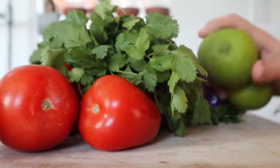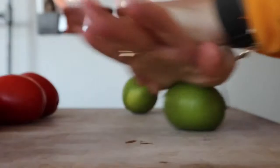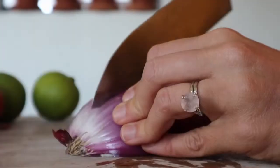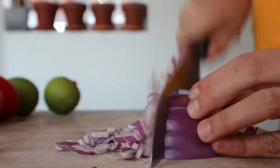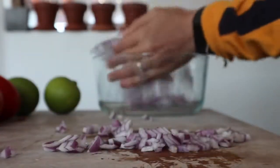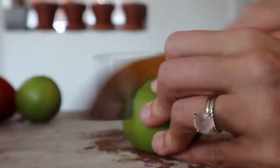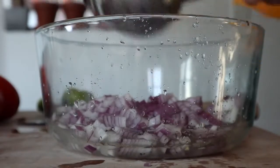This is a recipe from my saucy book, but I will quickly show you guys how to make it. You just want to dice up 1 red onion, and then the key here is you want to soak the red onion with a little bit of salt and the juice of 2 limes and let that soak for a little bit, because for some reason, it just brings out like the acidity or something. I don't know, it just makes it so much better.